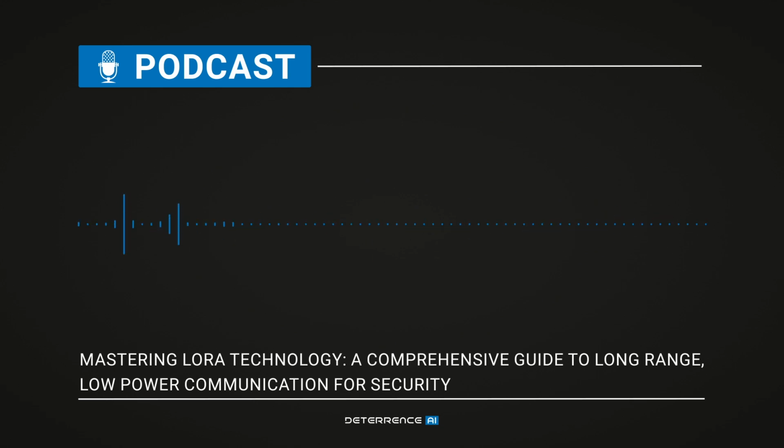Precisely. And this active ecosystem helps to drive down costs, encourage innovation, and ensure that LoRaWAN remains a relevant and future-proof technology. That's great to hear. It sounds like LoRaWAN has a lot going for it. Yeah. All right, let's move on to another major player in the LPWAN space, NB-IoT, which stands for Narrowband IoT.